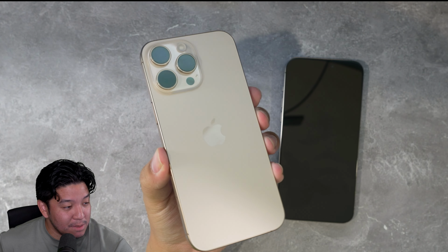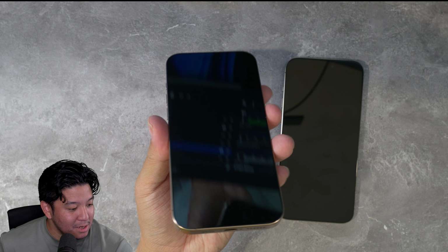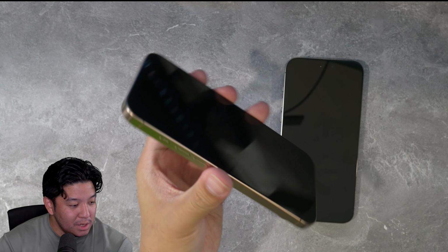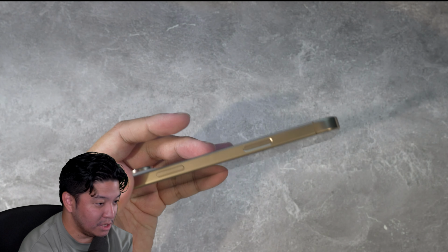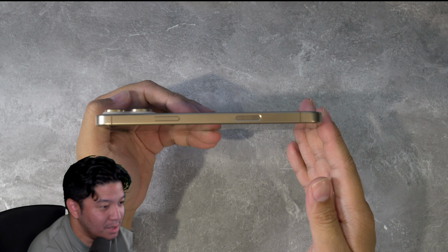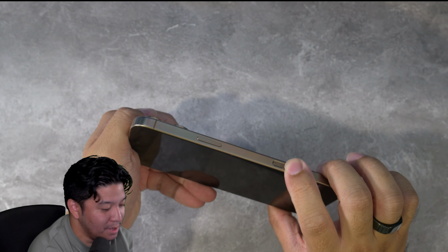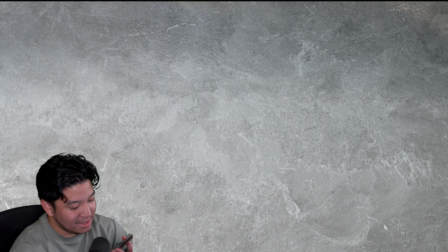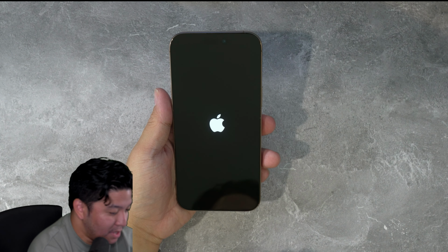I considered the standard version, or sorry, the 16 Pro, but ultimately settled for the Max, and here we have it. So notably, the thing that is most different, of course, is the new addition of that new snapshot button, whatever you want to call it, the camera. I almost want to call it the action button, but again, it is an actual button. It clicks, and it has that capacitive glass to it. So you can hear me clicking it there. But yeah, let's go ahead and just turn it on out of the box here.